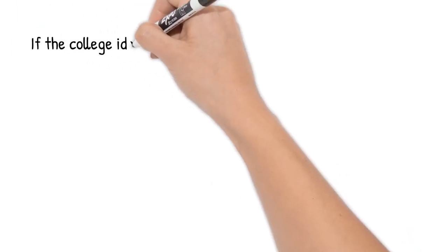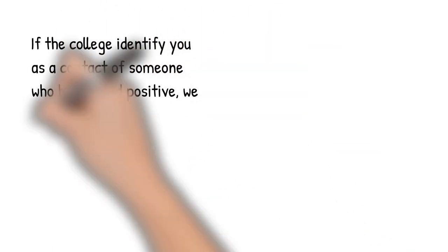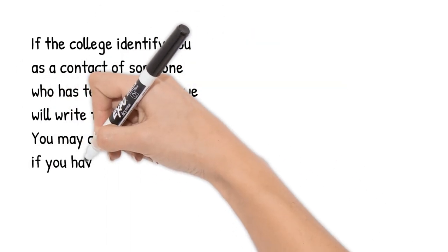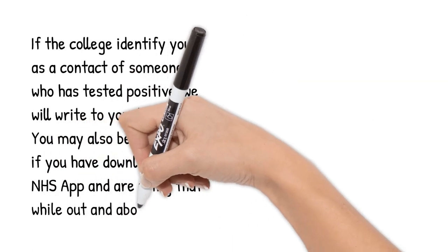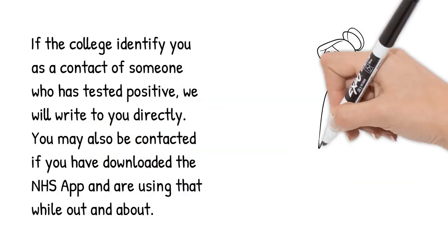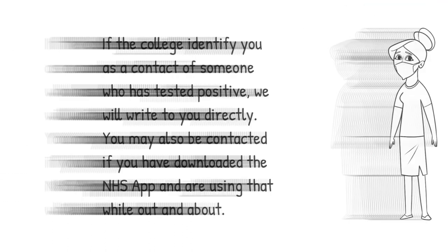If the college identify you as a contact of someone who has tested positive, we will write to you directly. You may also be contacted if you have downloaded the NHS app and are using that while out and about. If you are contacted, please make sure you follow the instructions given about self-isolation very carefully.